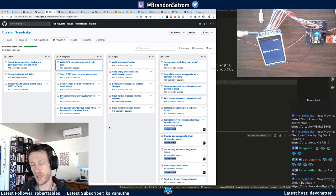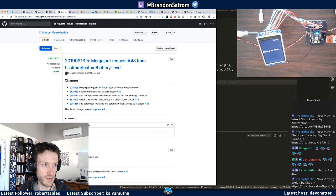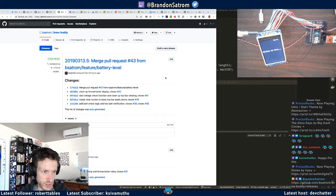So that was adding a low battery notification for the LiPo, adding that to the screen. I was seeing the battery mode disappear during state changes, so I cleaned up some of the logic for viewing the screens, and then cleaned up the fermentation display. So it was really all related to building the battery notification. This is actually in the GitHub repo. I think I mentioned before that I set up some Azure pipeline builds for this. Anytime I merge a pull request into master, I build the binary and summarize all those in the release notes there. So that's all good.